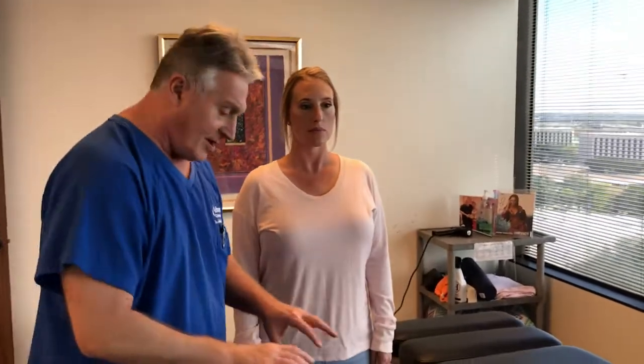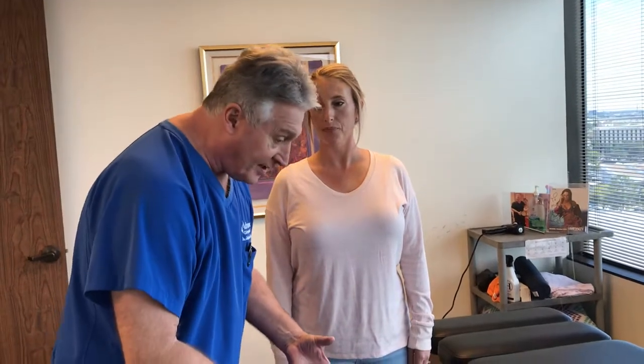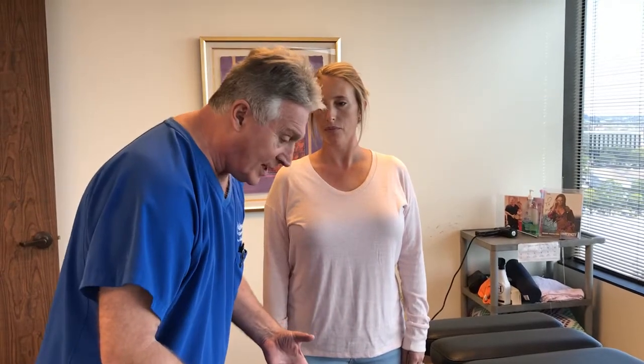of center. And we're doing this all day long on the computer or texting on the phone or bent forward taking care of the children or whatever it is you're doing. Most people are in flexion. Flexion is your enemy. Extension is your new best friend, besides me.